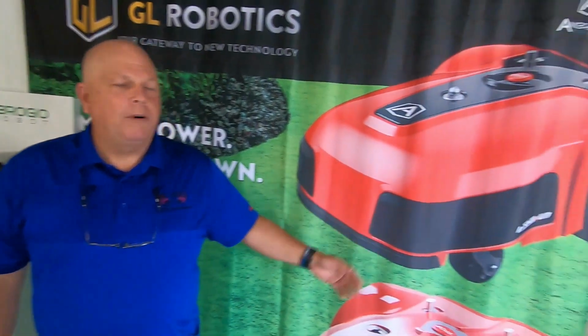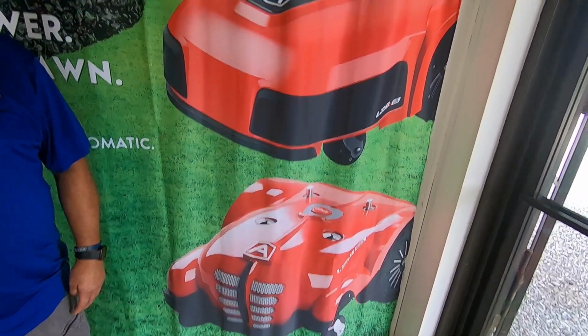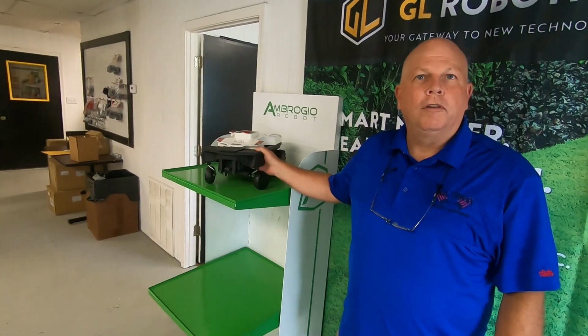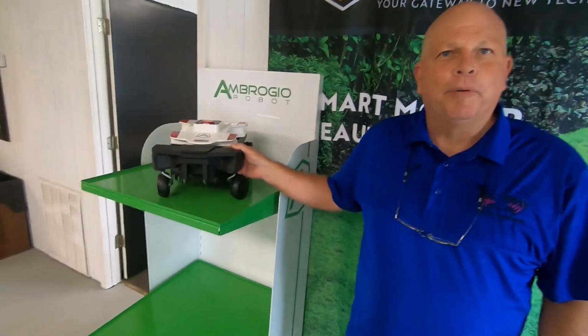Yes, sir. GL Robotics. We're a full-line 3D printer seller, as well as manufacturer of filament, as well as a wide range of robotic lawnmowers. You believe these actually will cut your lawn for you, so you can spend more time riding. Yes. That sound pretty good?